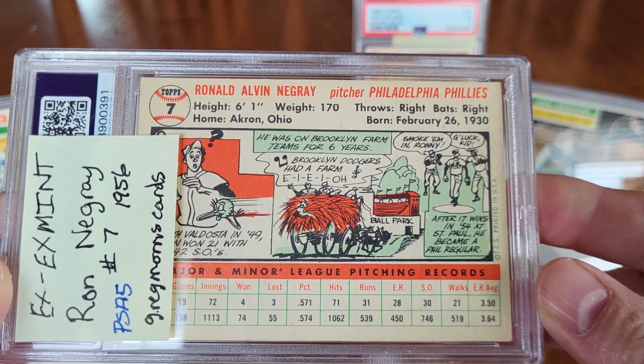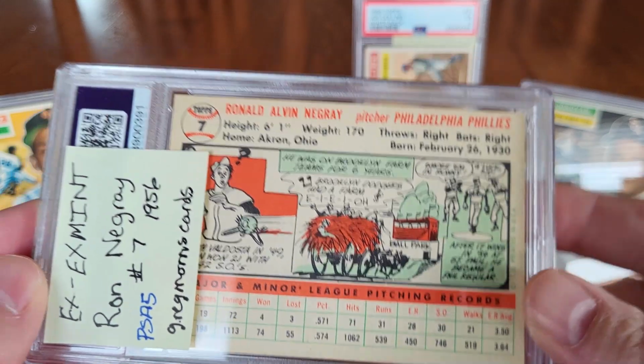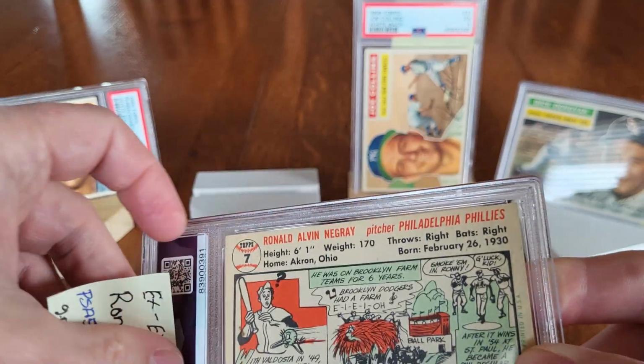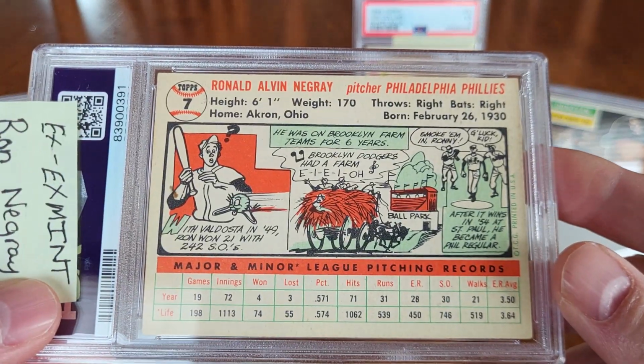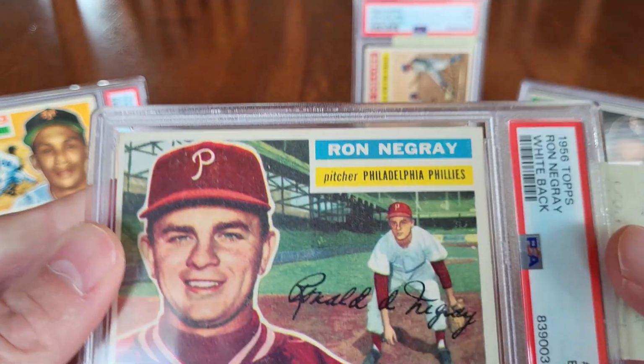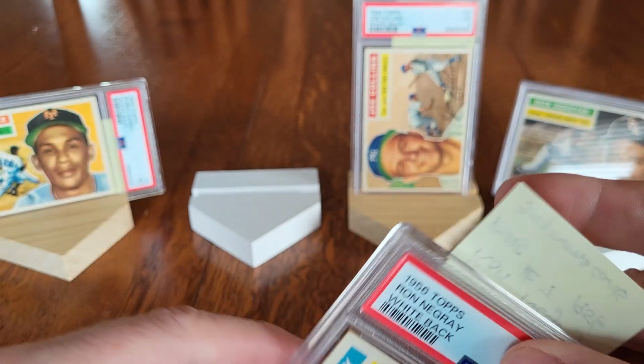I'm going to show the backs. I think the backs, again, are so neat, so I'm just going to show them for a split second in case somebody wants to pause it and read it. Probably ought to move some of this stuff out of the way, I guess, so you can see it a little bit better. What did we get here? 5, yeah, good. All right.